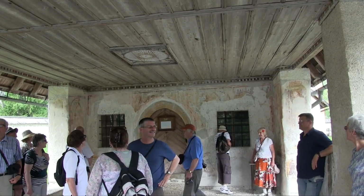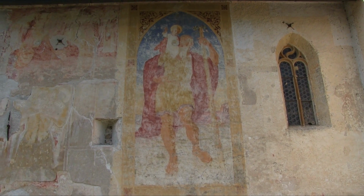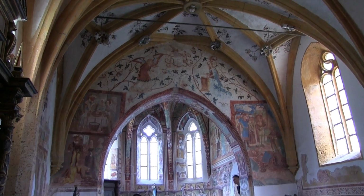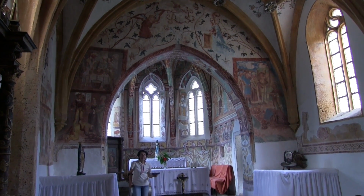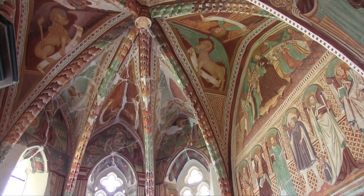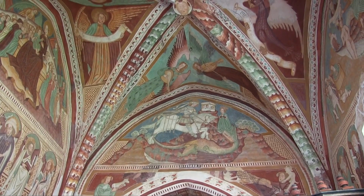It has a sort of market hall attached to the porch. The nave is the oldest part of the church and is probably over 800 years old. The oldest frescoes in the church date from about 1300. The newest ones are probably from the late 16th century.